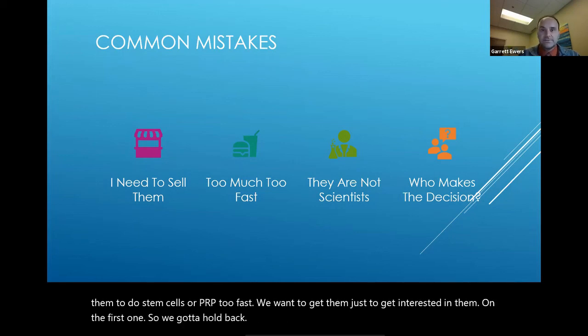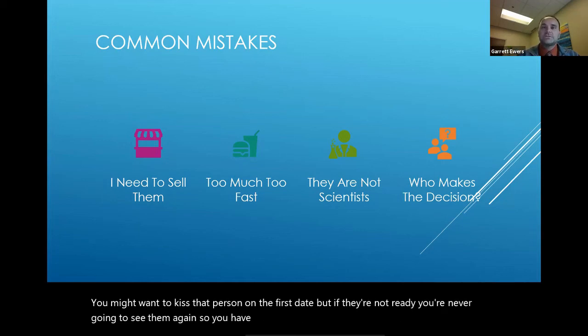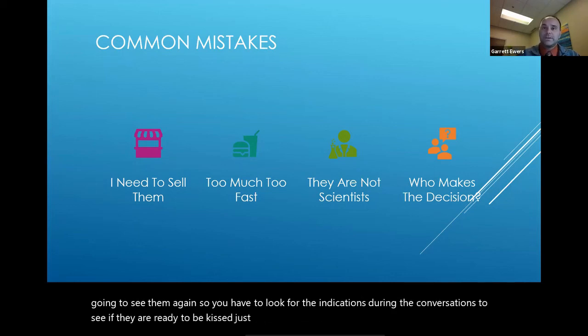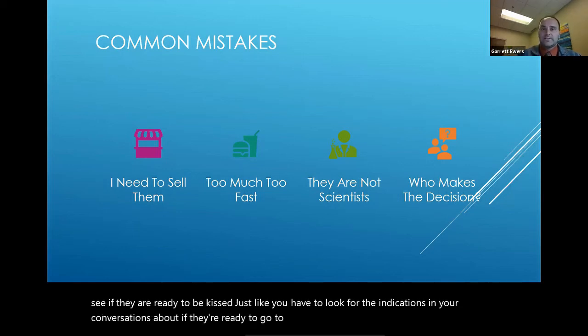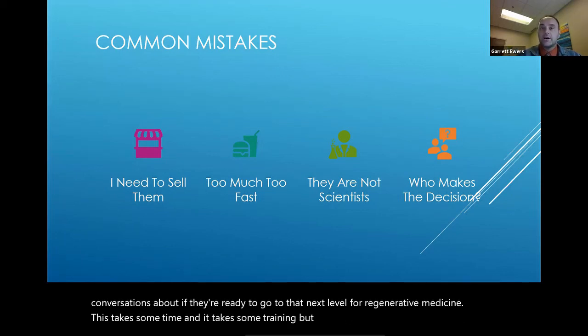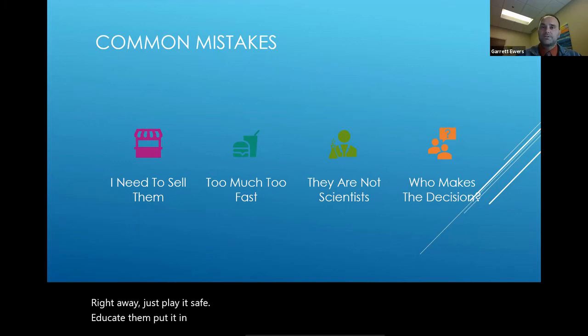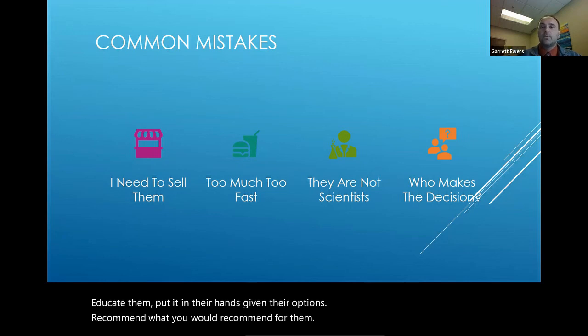You might want to kiss that person on the first date, but if they're not ready, you're never going to see them again. So you have to look for the indications during the conversations to see if they're ready to be kissed, just like you have to look for the indications in your conversations about if they're ready to go to that next level for regenerative medicine. This takes some time and it takes some training, but it's not as hard as people think it is. Right away, just play it safe. Educate them, put it in their hands, give them their options, recommend what you would recommend for them, but feel them out and see what they want to do. Let the decision be in their hands.